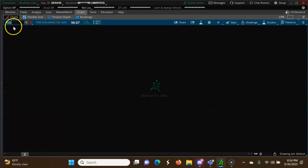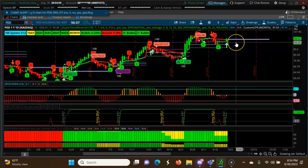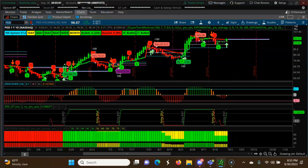PDD. You can see a buy signal on a VWAP. You can see the CPR turning up. So PDD is a good one to go bullish.